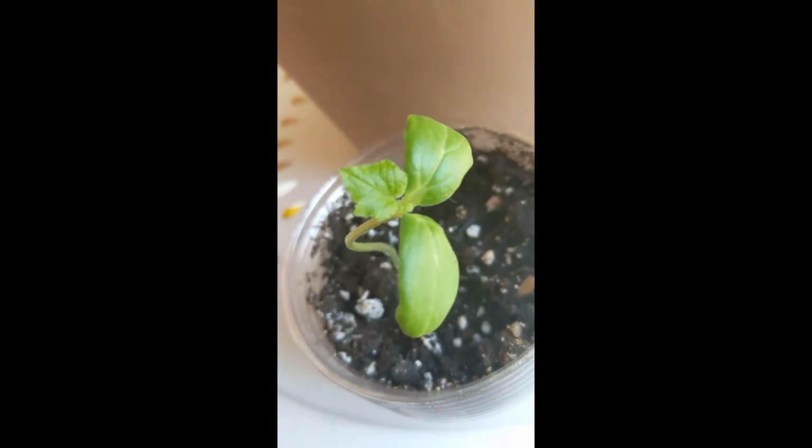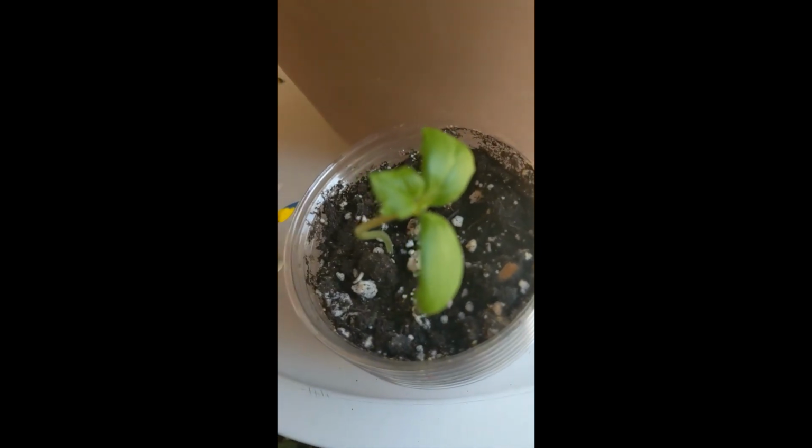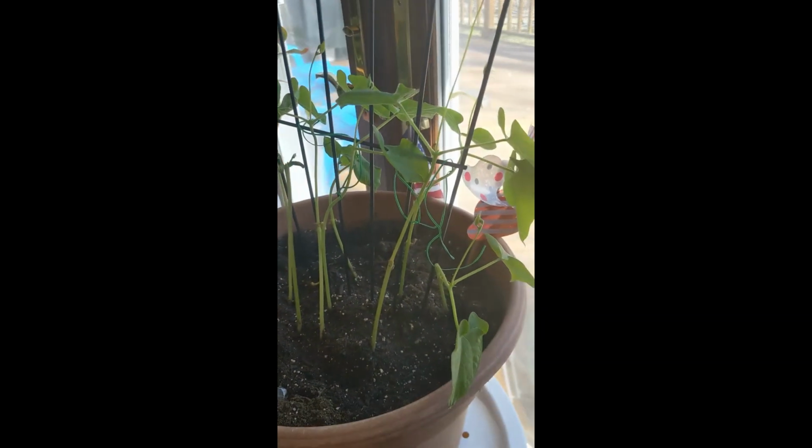Here's my original cucumber seed. It has an extra leaf. Look how cute it is. It's got a little extra detail right there. Ooh. And I'm going to show you, these are my green bean plants.